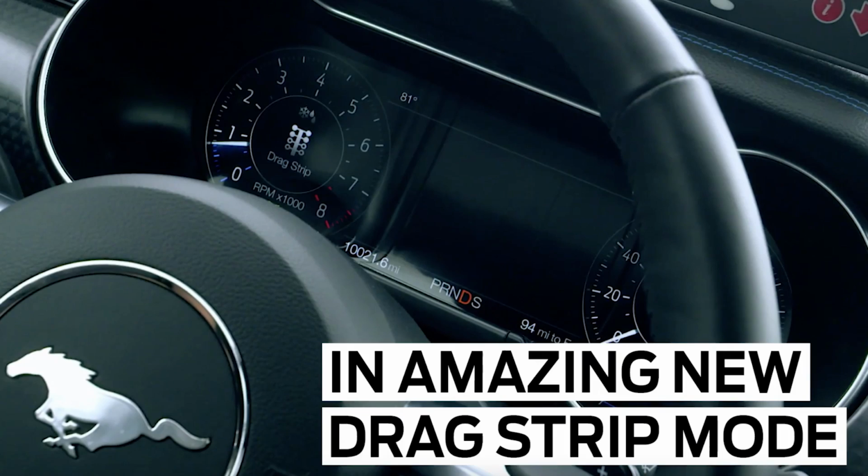They claim that time with the 10-speed automatic transmission, the performance package, MagneRide dampers, and the drag mode activated. There's a new drag mode in the track apps there, and that's only if you have all those different options. You can then set it for the fastest launch possible and get that under 4 seconds 0 to 60 time. So that's pretty impressive, and my hat's off to them.